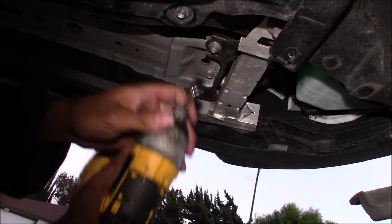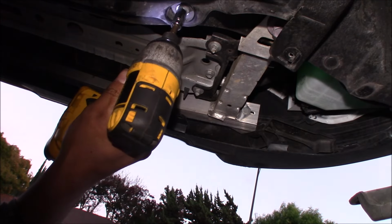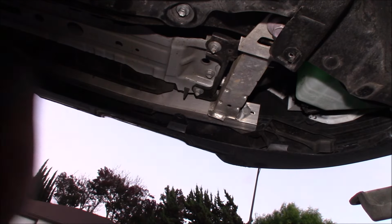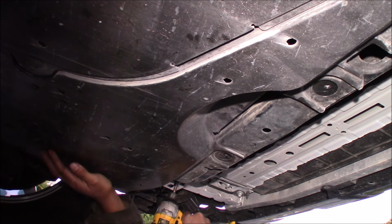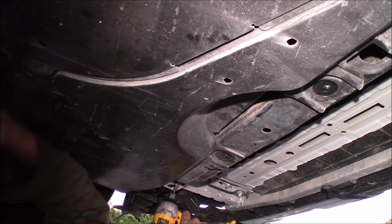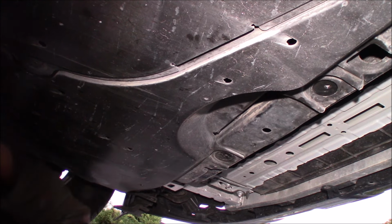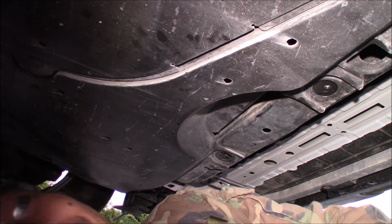Okay, I'm going to go tighten the bolts now. I'm going to press up on the cover so it straightens out the cover a bit. I'm going to go do the other one, and press up on the cover so it helps straighten it out. Okay, there you go. There's still stuff in here. I just cleaned it, man.